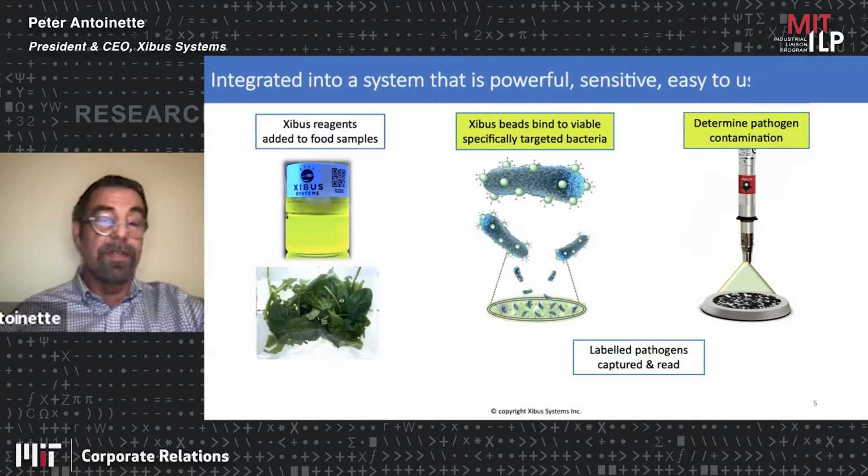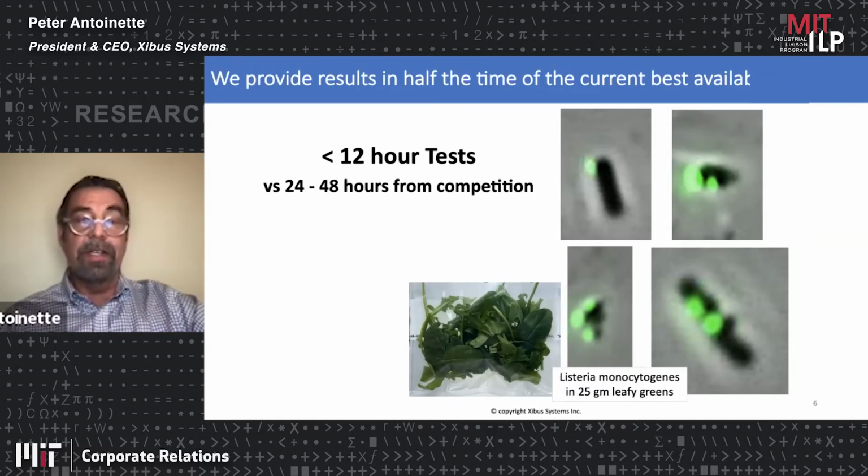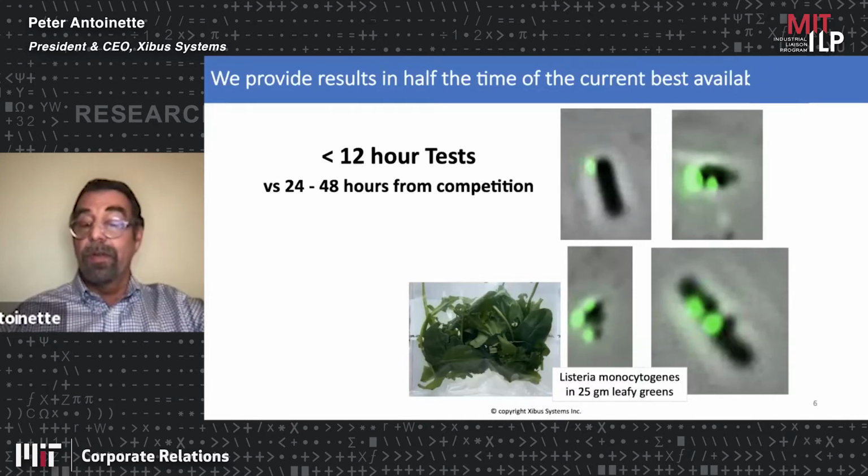On your lower left is leafy greens that you'd buy for salad. The Xibus beads bind to the specific targeted pathogens that are also viable, the living ones. Labeled pathogens are captured and then they're read. And using that fluorescence, we determine the pathogenic presence. And on your right here, you can see Listeria monocytogenes. This is the one where if you get it, that's a 20% fatality rate. And we can do these tests in 12 hours or far less versus the 1 to 2 days. And you see the green dots there, those are the Xibus beads bound to the living Listeria.